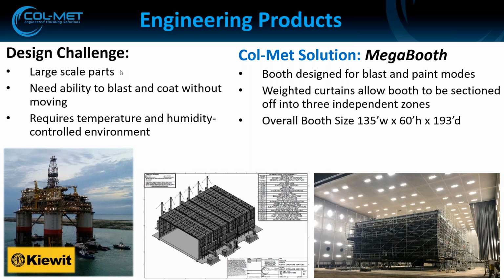The weighted curtains allowed the booth to be sectioned off into 3 independent zones. We had two LED light fixtures on each zone. They could control the lights how they needed, depending on the area they were working on. It had to be designed to meet coastline winds and structure as well.